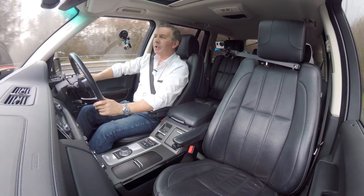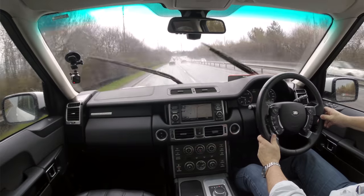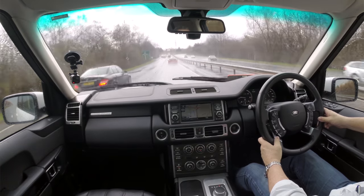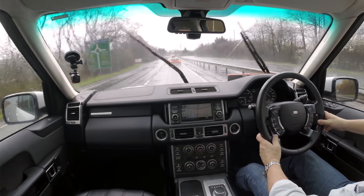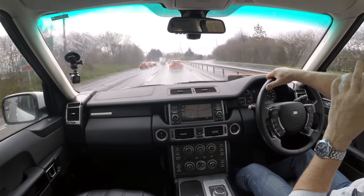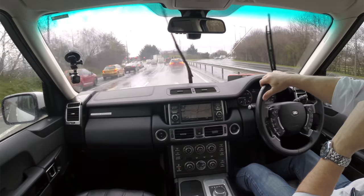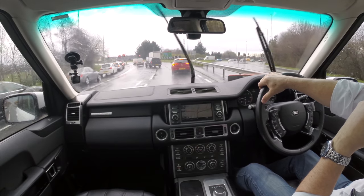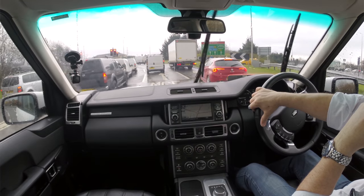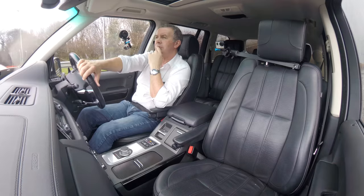Diesel engine, what a great sound. You can see the spray up to the back of that Giulietta, up to the top, and I can clearly see the cars in front. Wipers are clear and okay.